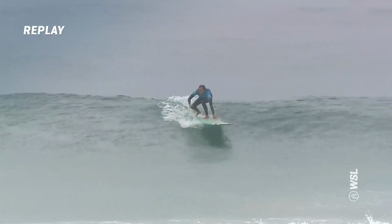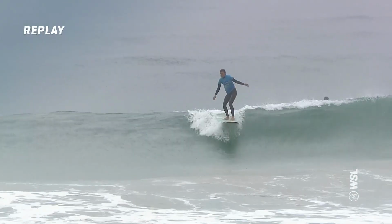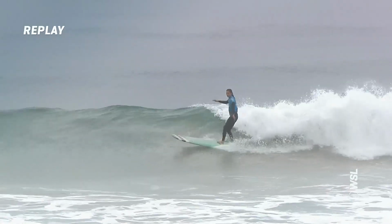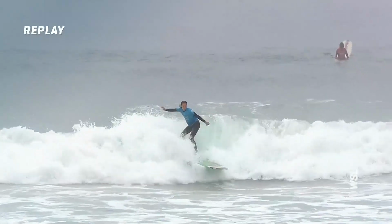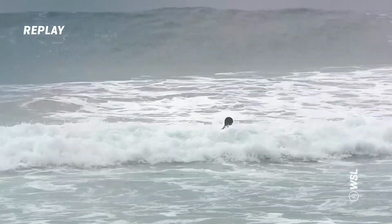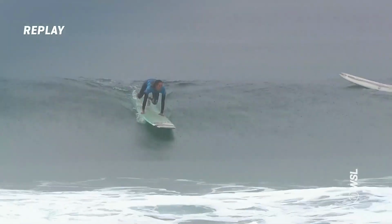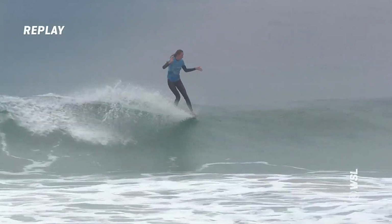So looking at the replay here, a nice little bottom turn, and she kind of gets a little high there that I actually thought she was almost going to go out, but is able to get back into it. Nice little flick, and then finishes it out. Again, I think we're leaning more towards Chloe's wave. Nice wave for Chloe, but Honolua locked in a really nice ride. Rachel, I'm sure you saw this one.